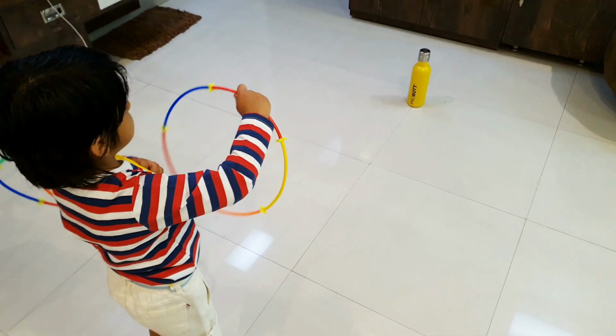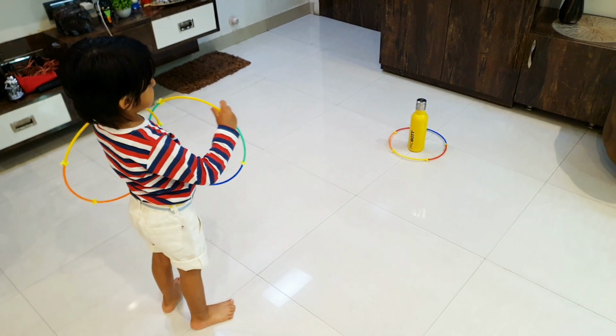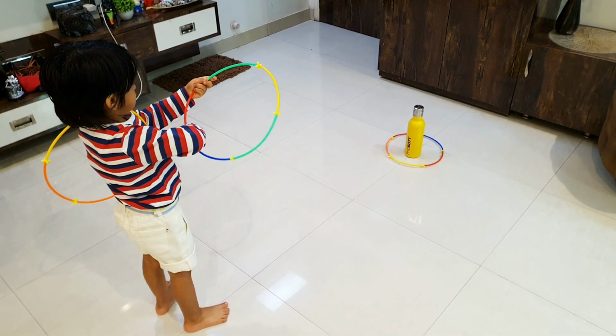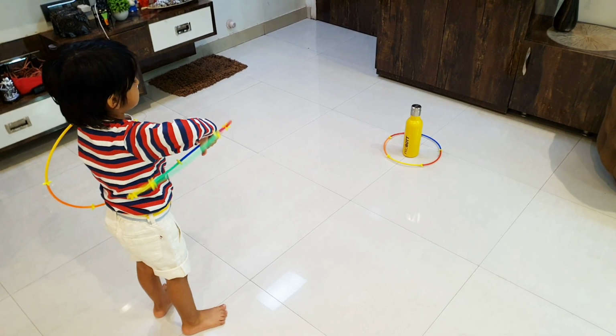So in this next one, we are using the same rings from the previous activity, and I've kept a bottle in between so that Sarvam can target those rings inside the bottle. If you remember, we used to play such games during our childhood, and I don't think much has changed. We can try the same activities with our kids also.